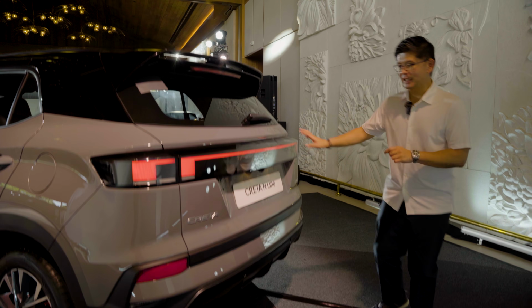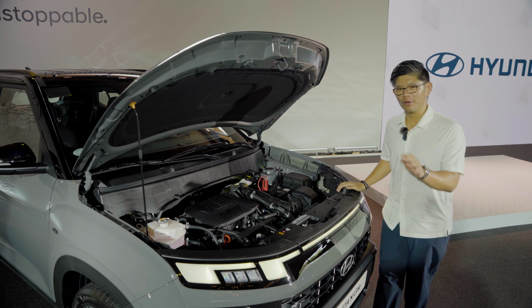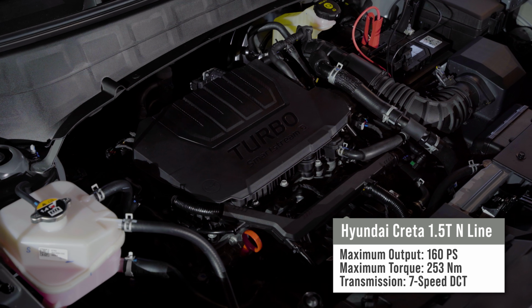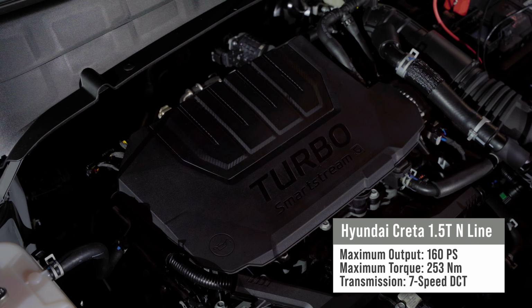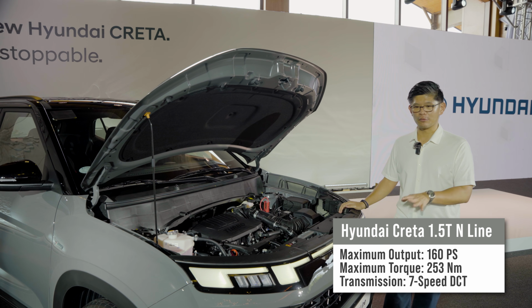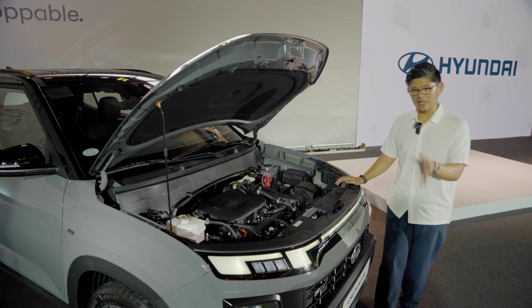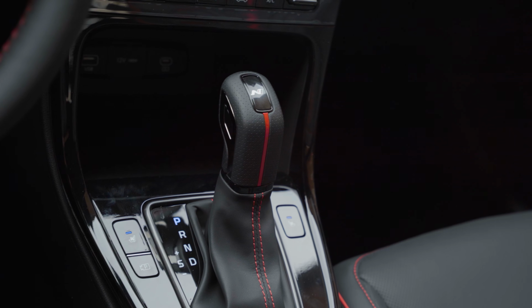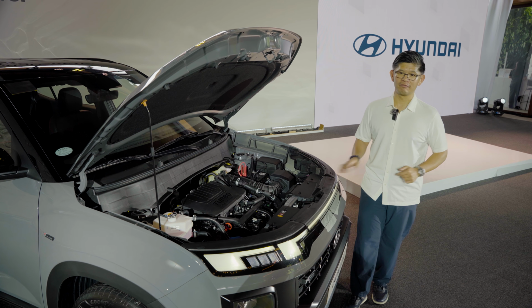Now, this should be an indicator of what you find under the hood. This is probably the biggest surprise to all you Filipinos out there because Hyundai Motor Philippines has decided to bring in the 1.5-liter turbocharged variant of its SmartStream engine, and it's available right here in the Creta N Line. In terms of power outputs, 160 PS and 265 Newton meters of torque. This pretty much makes this compact crossover a pocket rocket. In terms of transmission, it gets a 7-speed dual clutch transmission, compared to the IVT, or that's a CVT with built-in shift points that you get across the other Creta variants.